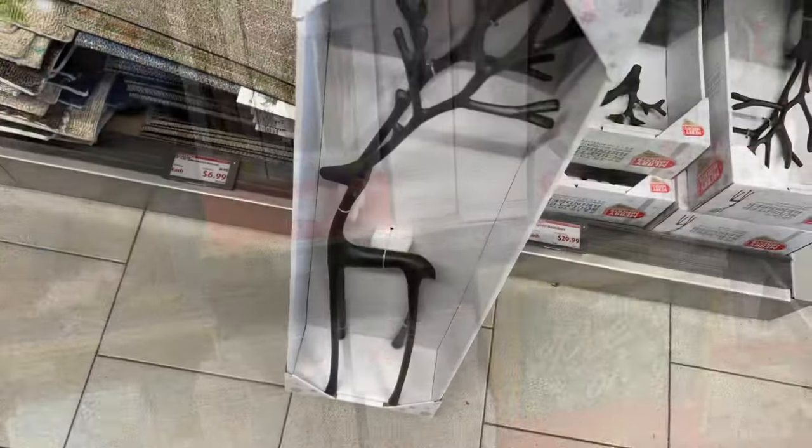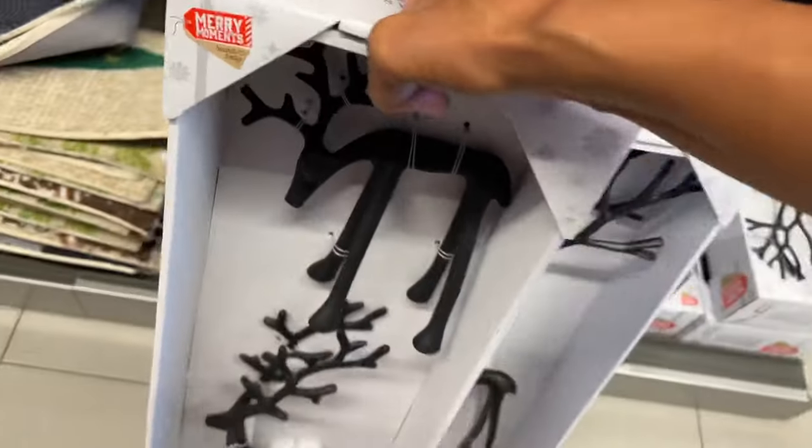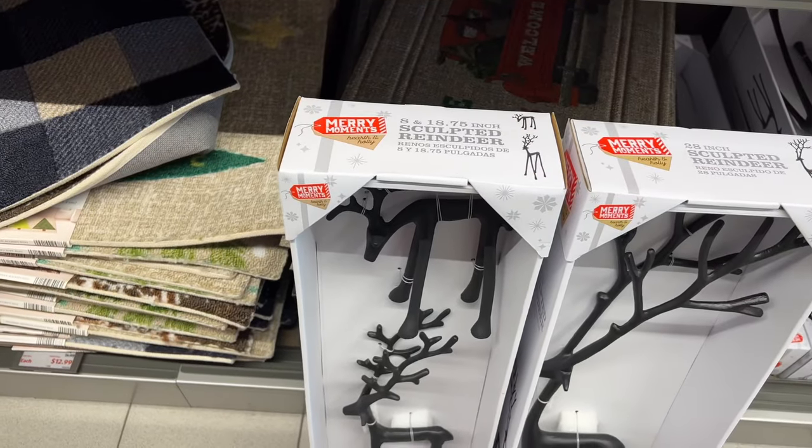My one piece of advice, don't wait on any of these Christmas items, guys. Do not wait. These items go quick, especially those Pottery Barn dupes.